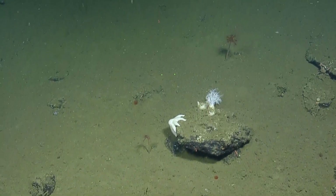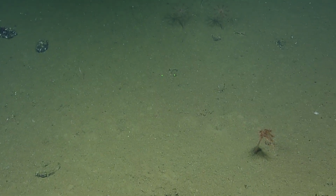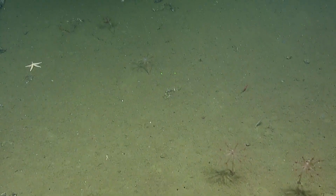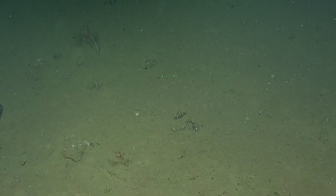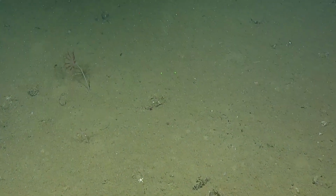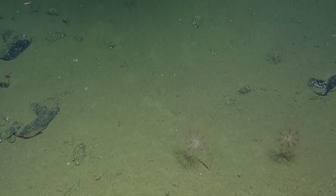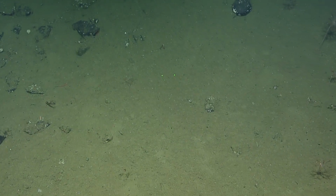Oh, that's pretty. Are the two laser dots 10 centimeters? Did I hear that? Yep. Okay. Thank you. So all the animals we're seeing here are on the order of 10 centimeters or more. Lots of them. We would call those megafauna. But there's also loads of macrofauna and meiofauna associated with the rocks and the sediments. Well, I'm less sure about the rocks because we haven't sampled them yet.